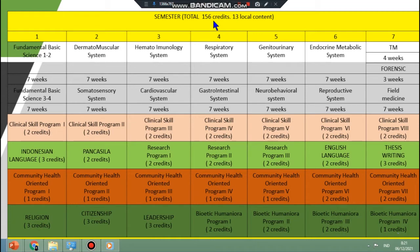The curriculum adopts the SPICES model: student-centered, problem-based, integrated, community-oriented, electives with a core curriculum, and systematic. The total credit in the undergraduate program is 156 credits. 30 credits are local content. We call the main course a section, which usually runs for 7 weeks and 1 week for examination. In the first semester, there are FBS, Fundamental Basic Science 1 and 2, and also 3 and 4.